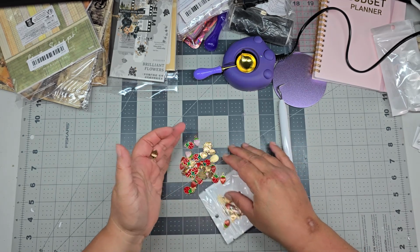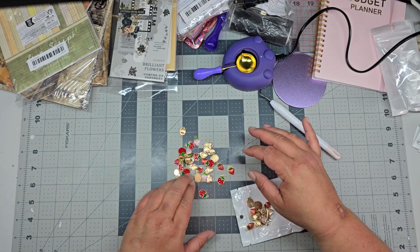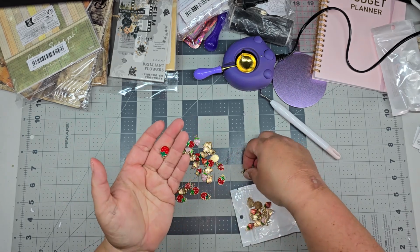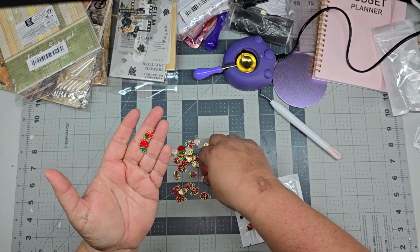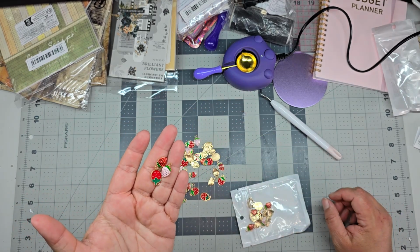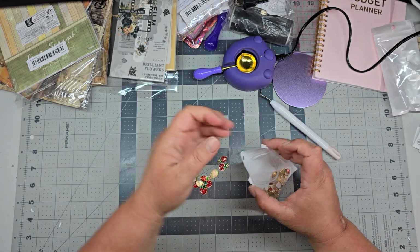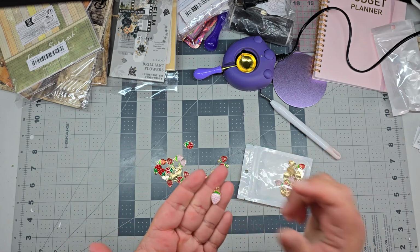I don't know why I just poured them all out, but you got different sizes, different colors. Some are a little more round than others. And then you got your pink. I just love the color. I love the pink ones. I just think that's a beautiful color.